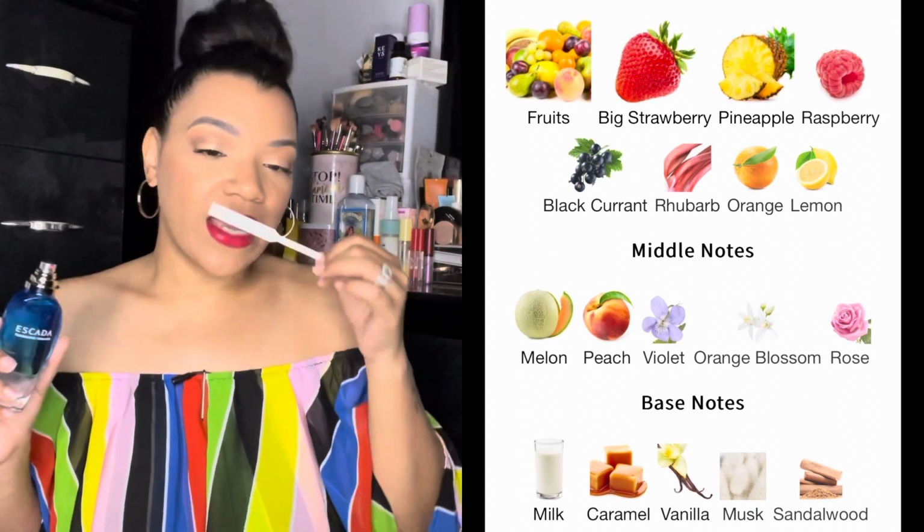And the base is where it dries down to a little bit more of a creamy scent, but it's still very sweet and fruity throughout. It has milk, caramel, vanilla, sandalwood, and things of that nature. So this is just overall a really nice scent.